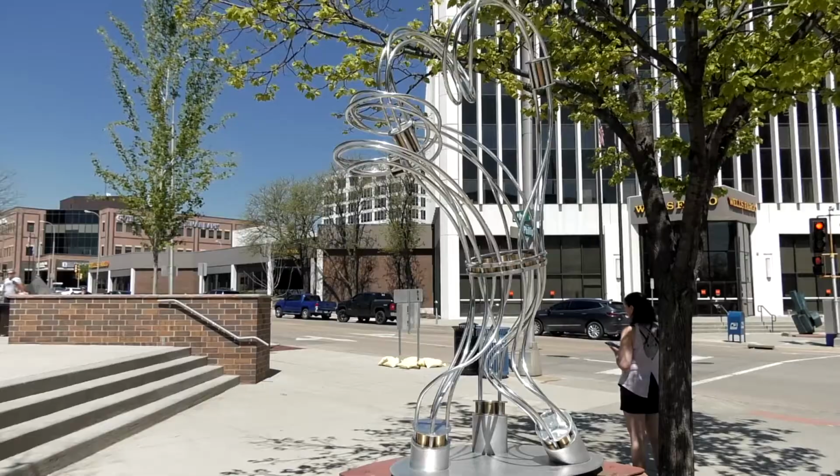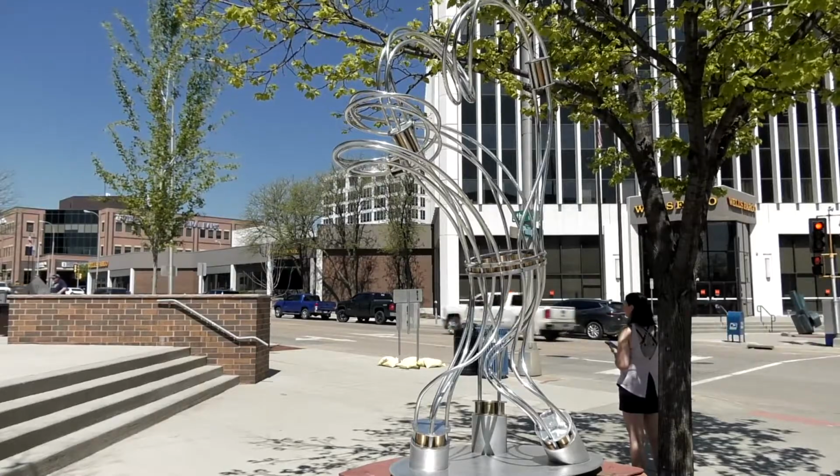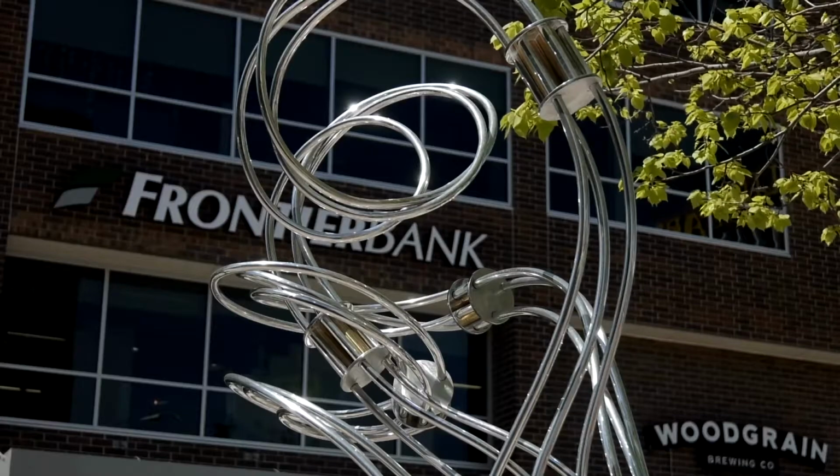My name is Jennifer Cannon, and the sculpture is called Chimitral. You are looking at an aluminum and brass polished piece. There are 12 rods that are bent around. And it's a conceptual piece.